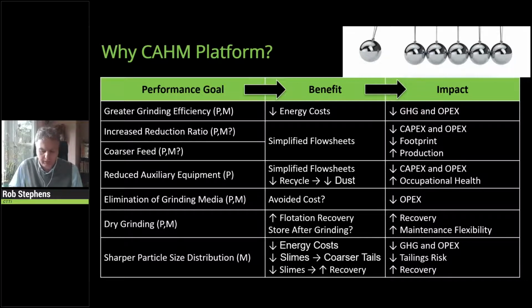We've also set a goal of high reduction ratios for simplifying circuits and thus reducing CapEx, OpEx, and dust emissions potential. Wear is still a great unknown. And although we're using DEM modeling to forecast wear and tweak liner designs accordingly, the proof is really in the pudding and can only be truly answered at the next phase of the technology development cycle, when variants are able to run for long enough to see what the wear looks like over the longer term.